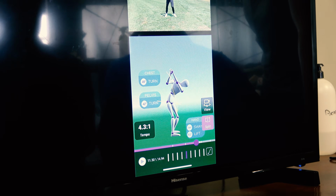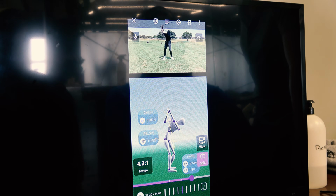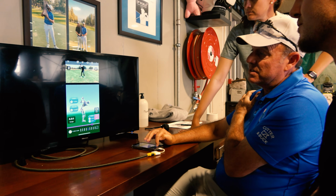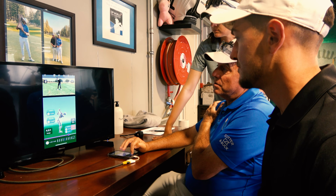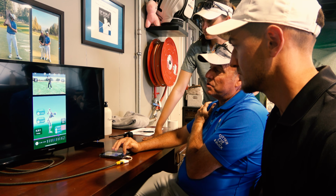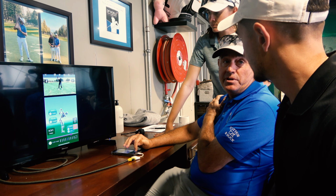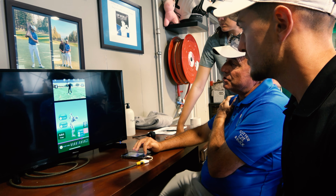So we've got like 90 degrees rotation. What did we hit there? 7 on? Yeah. So thoracic rotation, which is basically your chest, is 90 degrees and pelvis is 42. So pretty decent turn there with the pelvis and the chest. I think 90 degrees there, it's touched. So yeah, pretty good as far as rotations go.